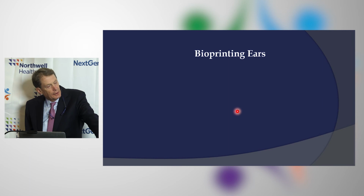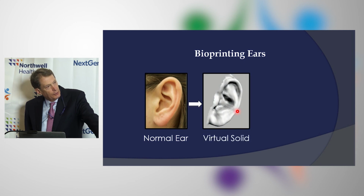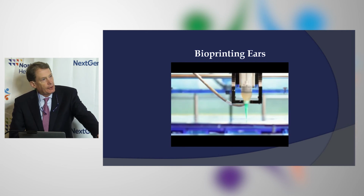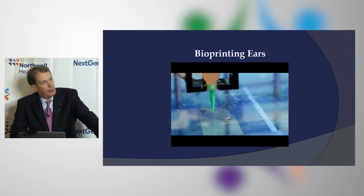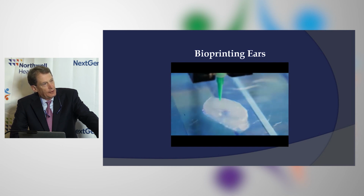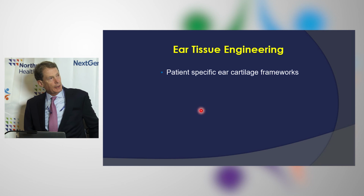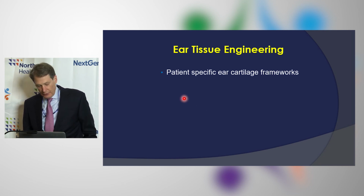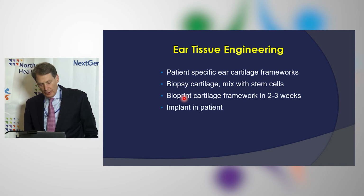And the way this would work, and the way it works in the laboratory, is that a computer-generated mold is made of the desired ear shape. So here is an ear frame, a cartilage framework being printed using a slurry of cartilage cells to create, theoretically, precisely the framework that we would need to create the ear of the dimensions that we require. Hopefully we're not too far away from a day when we can create patient-specific ear frameworks by biopsying a piece of cartilage, mixing it with stem cells, printing a framework that's precisely the right size, and implanting it in the patient.